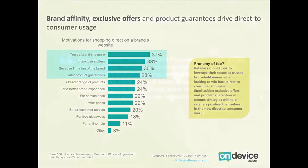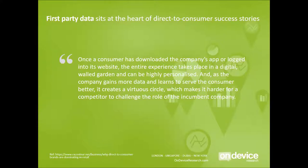The whole point in direct-to-consumer is that it does allow brands to develop much more personal relationships with their audience, and from personal relationships derive far more valuable and meaningful first-party data, which is more important than ever before in the post-GDPR world. A more sophisticated application of first-party data throughout the marketing cycle creates a virtuous circle which only improves the planning of marketing, the optimization of marketing, and the measurement of marketing.